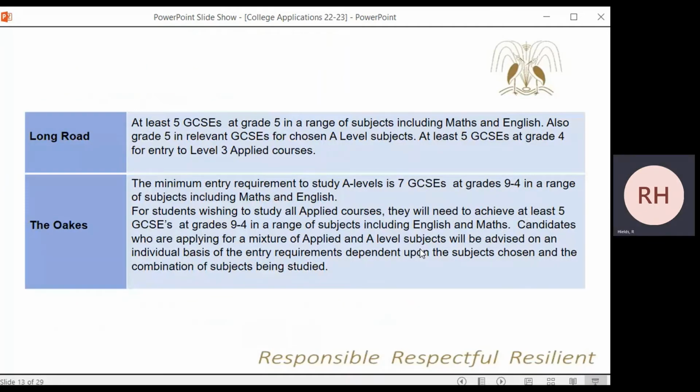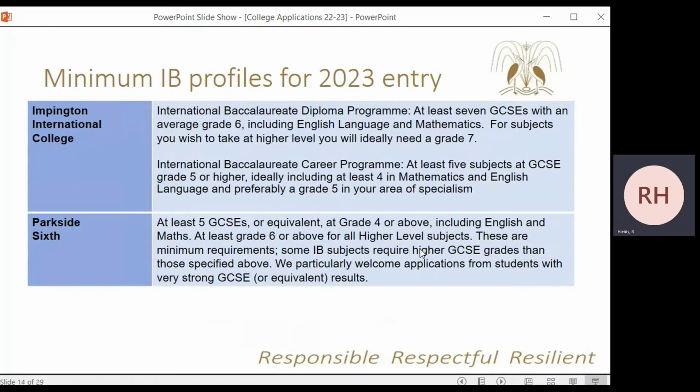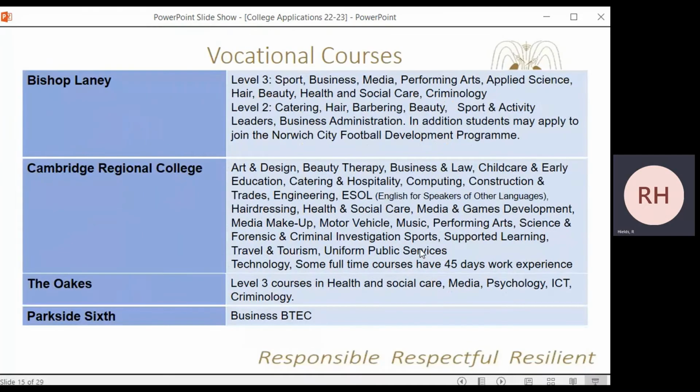So here are just the last couple that are A-levels. Then we've got the IB. We only have 2 places in Cambridgeshire that do the IB, which is Impington and Parkside. And the vocational courses that you can do.